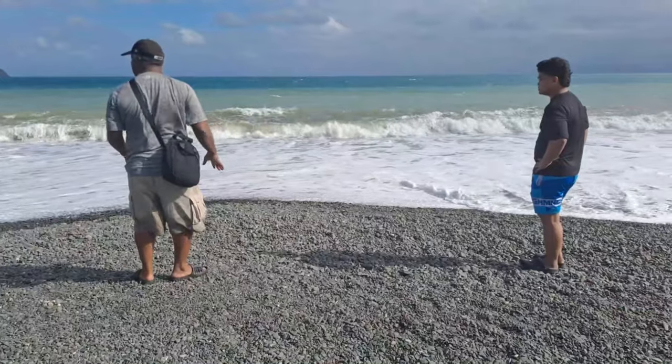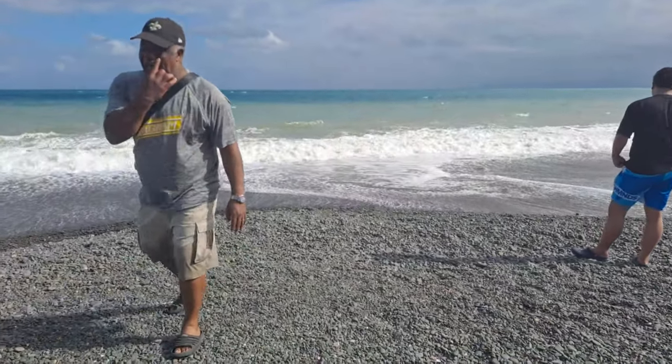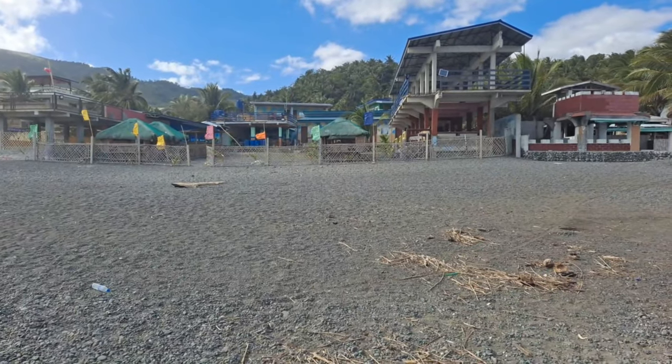So, we will be back here. Green Mountain. That was nice. Look how different. Very different. So now we can dry off and I'm gonna call it a day with wet pants. So, from the beach in Dingalan, this is Cullen, signing off.